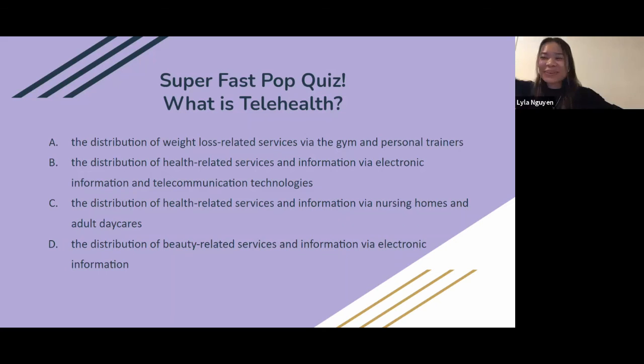Wow, you guys are so smart. So yeah, it is B. And so once again, telehealth is a distribution of health-related services and information via electronic information and telecommunication technologies. I used the same definition for most of these answers, but I just switched it up because I wanted to trick you guys, but I didn't trick anybody. So it's B. And that is our biggest takeaway from this webinar.